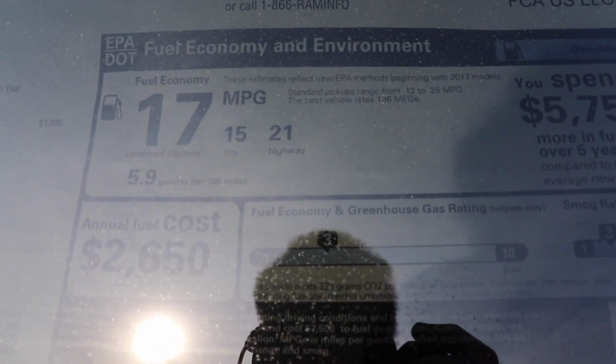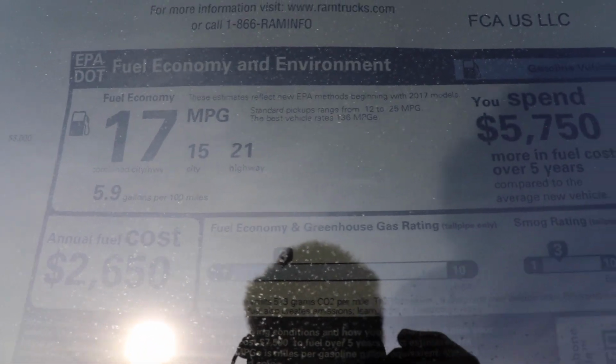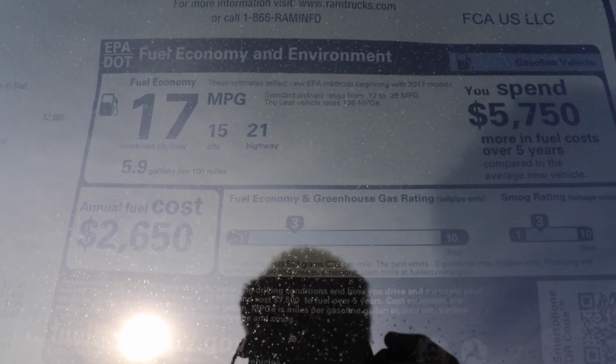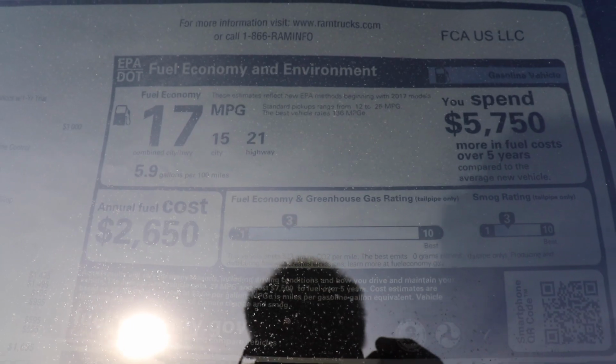Here's the fuel economy rating for this vehicle. This vehicle is rated at 15 miles per gallon city, 21 miles per gallon highway, for a combined fuel economy rating of 17 miles per gallon.